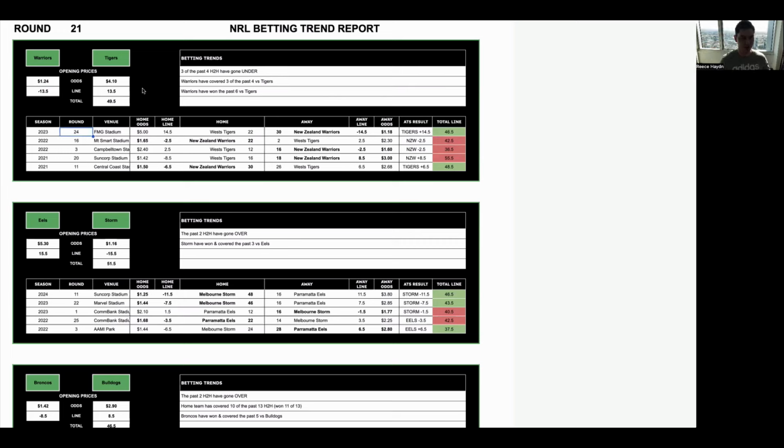The problem, though, with playing the under 49.5 is if the Warriors are on and the Tigers are off, then the Warriors could put up 40 points easily themselves. The Tigers have conceded 40 plus in their past 4 matches, against the Rabbitohs, Sharks, Melbourne, and Roosters during that time. However, the Warriors are a team that are capable of scoring. They're a bit hit and miss and very inconsistent when it comes to their overall scoring, so that makes them a little bit hard to trust.